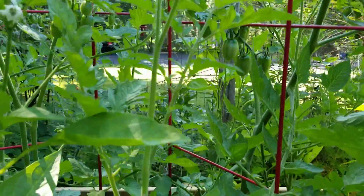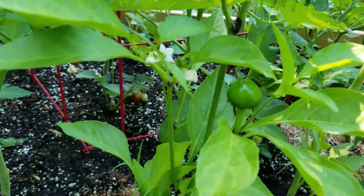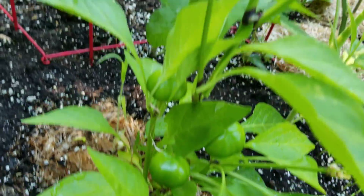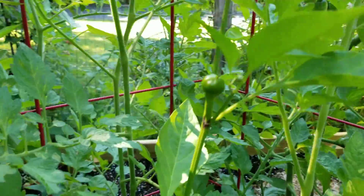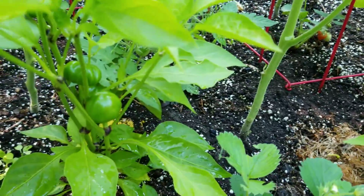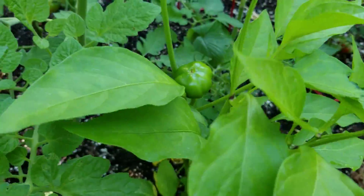They're so delicious. Now here is the cherry pepper. They're so cute, round and loaded with peppers. There are actually 3 plants here. They're all loaded with peppers.